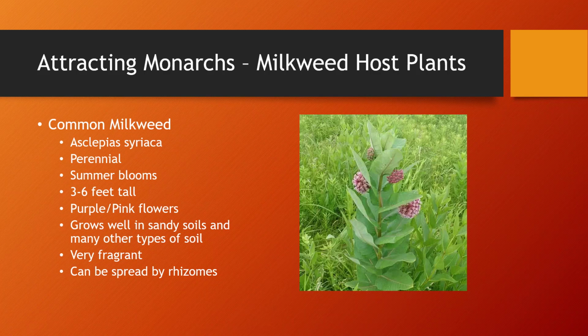Then we have the common milkweed. This is also a perennial, and this is one that we probably see the most of around Indiana. It blooms throughout the summer. It's about 3 to 6 feet tall, and it also has purple to pinkish flowers. It grows really well in sandy soil and many other types of soil, so this one you can utilize throughout your lawn and garden, or if you've got an area that you just want to throw some seeds out, it'll do well there. It's very fragrant, and it can be spread by rhizomes.